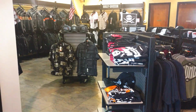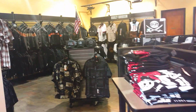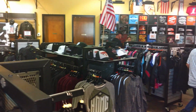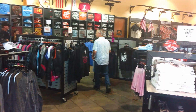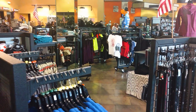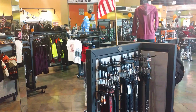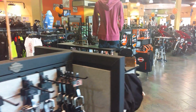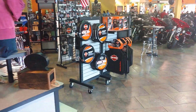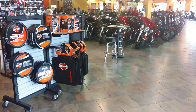This is the clothing section in Palm Beach Harley Davidson. Very nice, very adequate. And their motor parts department is over here, and the main showroom is down here. And we got a ton of bikes that they have outside.